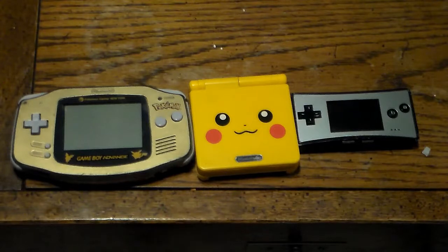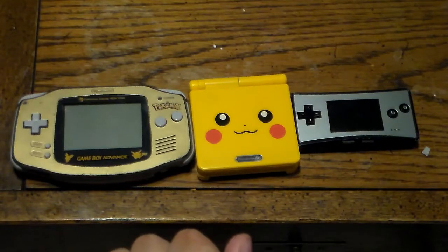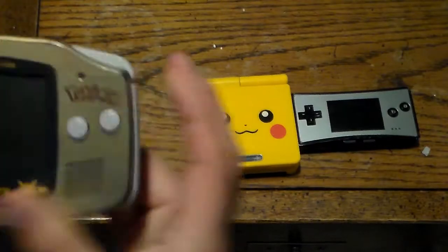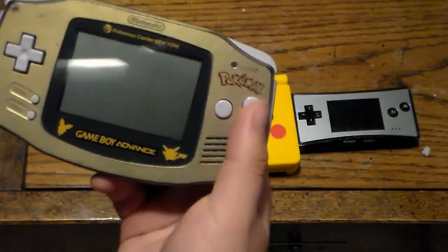For the SP, again, there's 2 models, the 001 and the 101. So let's go ahead and take a look at the original Game Boy Advance first. Of the 3, this is the most comfortable. It feels like a miniature Super Nintendo controller, just with fewer buttons.